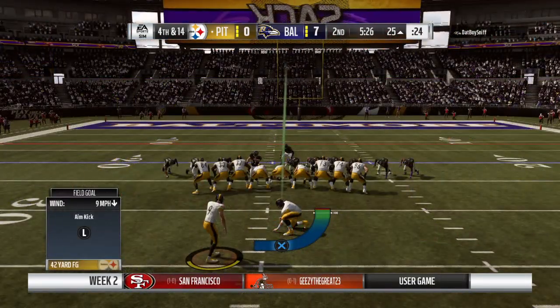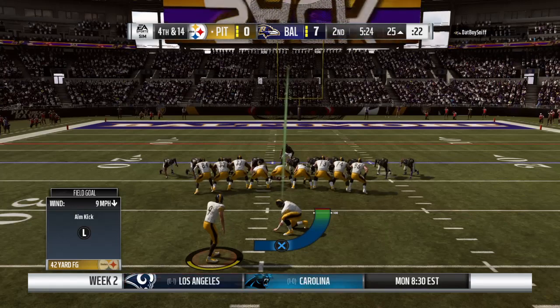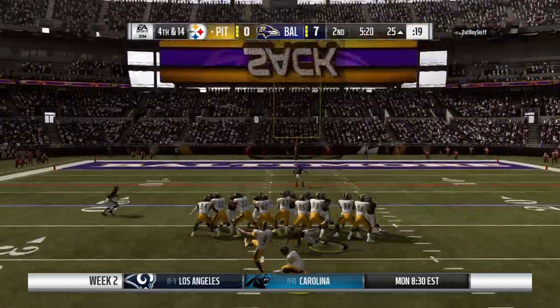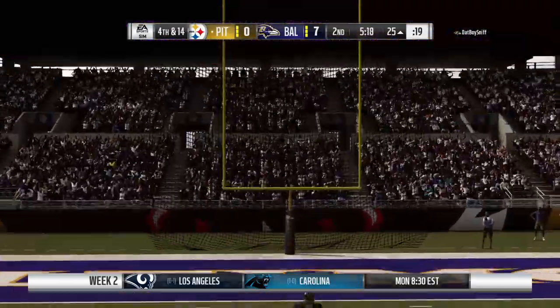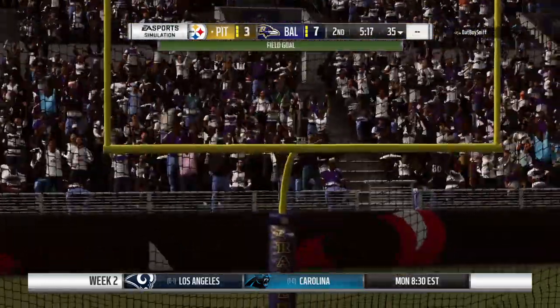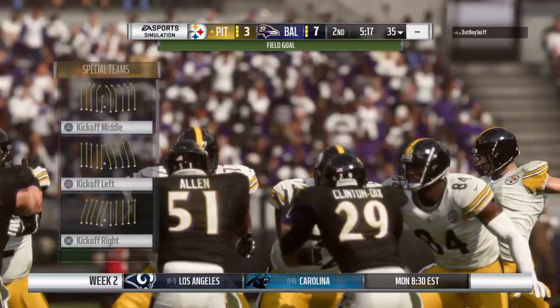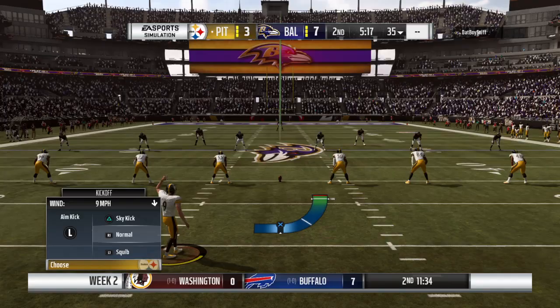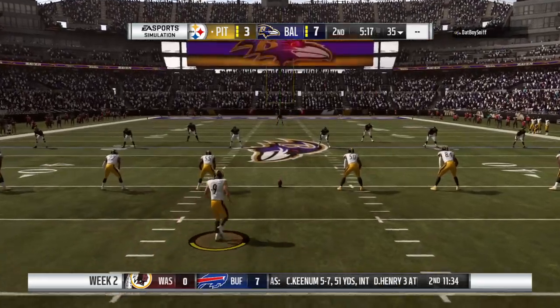Now Justin Tucker's out to try the field goal. This from 42 yards out. And Tucker's kick right there. It's good. And they are on the board, but still trailing. It's 7-3. So the scoring drive encompasses 9 plays, and the net result, 3 points.